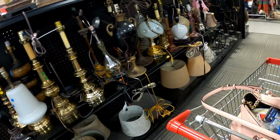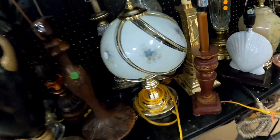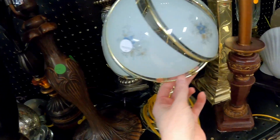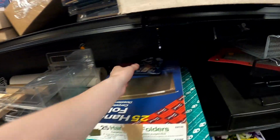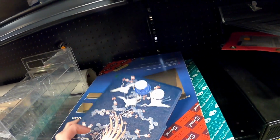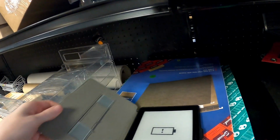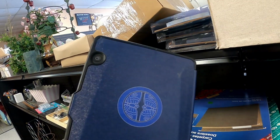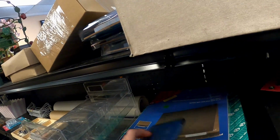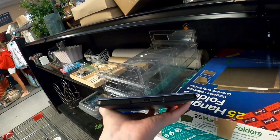So many lamps. Well, I used to have one of these when I was a kid. It looked just like this, just a little bit smaller. Ooh, what are you? Just a case? Oh, oh my gosh. It says tested. Do I take a chance?